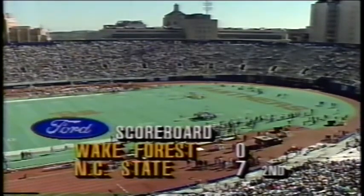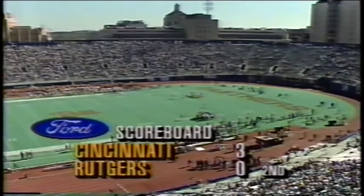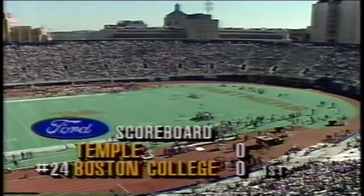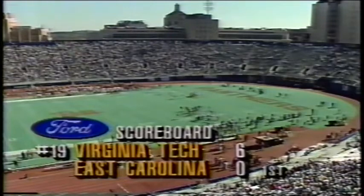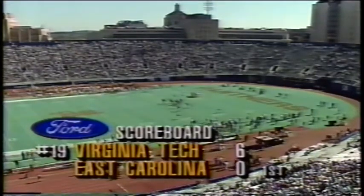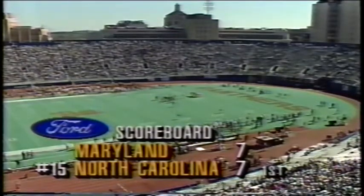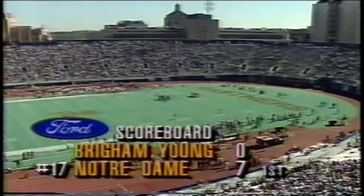Action moving in from around the country. Rutgers and Cincinnati. Boy, Rutgers struggled mightily last week against Army. Just underway, Temple, B.C. Tag out. What do you think? Maurice Duchesne, probably one of his better performances a week ago. Yes, indeed. We talked to him a few weeks ago and said he's looking for some improvement.